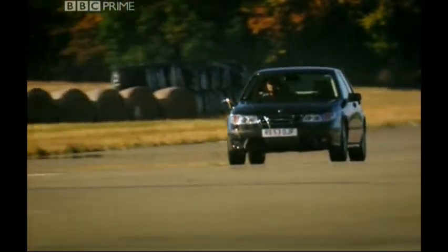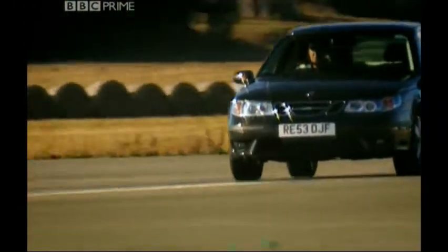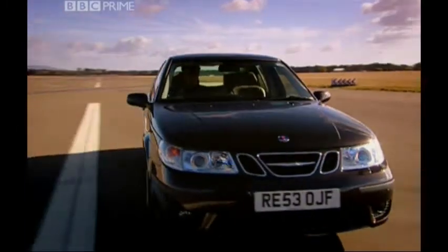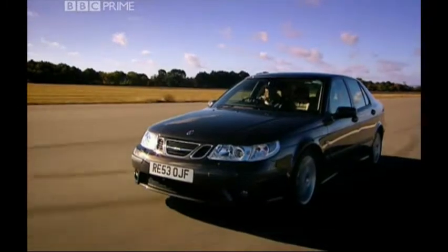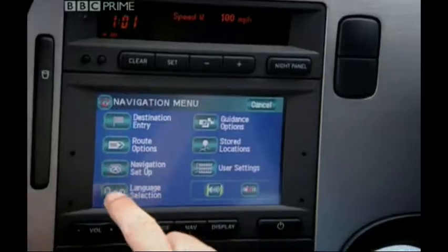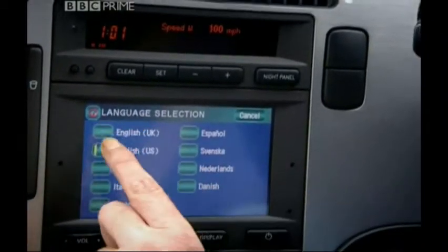It costs £27,000, not quite as much as you'd pay for the German alternatives, but not a bargain either. Inside, I can find very little that would put that smile on the face of the graphic designers and the architects and the dentists who buy these things. The thing I like most of all is this satellite navigation system. You get a touch screen and it lets you choose your language, and you can have English UK and English US. Sort of exactly the same, but with extra adenoids.